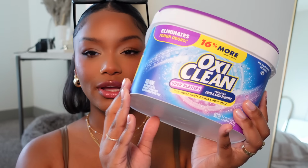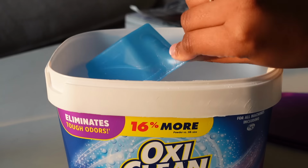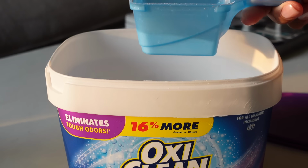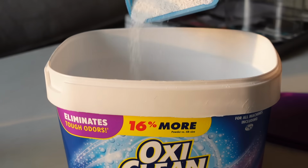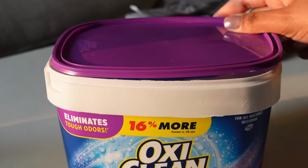The last product that I want to recommend is the OxiClean Odor Blasters. It does have fragrance in it, so I honestly don't recommend this on underwear, but I wash my underwear separately anyways, so I do use this on my regular clothes and towels and blankets, and it does help my laundry smell so much better. And yeah, I just like to add those things into my laundry. I feel like it makes so much of a difference, especially during the summer when I'm sweating literally every single time I leave the house.